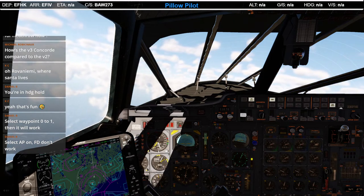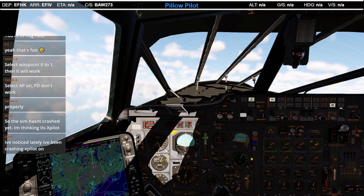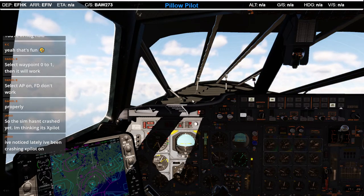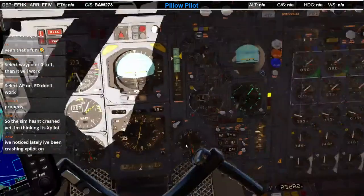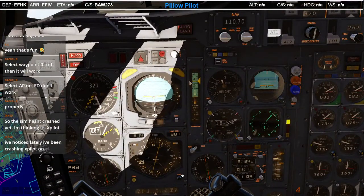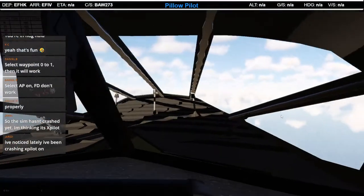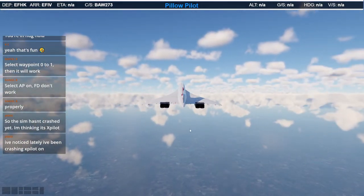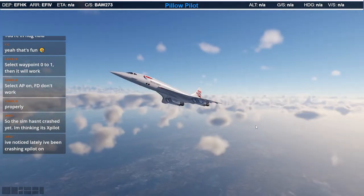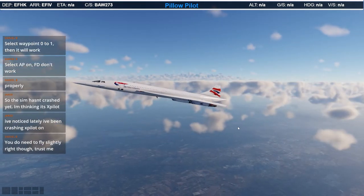Thinking it's Xpilot. Could well have been. We got a real problem with the autopilot, though. I think, was it something to do with the INS? Did I push back before they'd aligned properly? I don't think I did, but, well, maybe they did. It's going to be very difficult to get the plane into cruise steady with an autopilot that don't want to work.